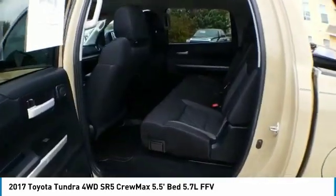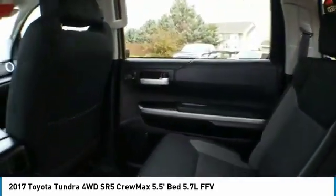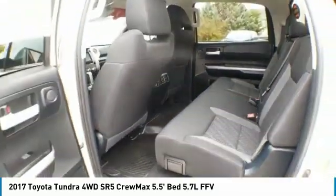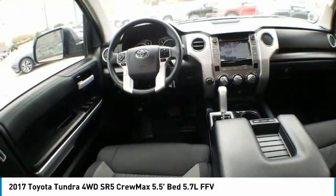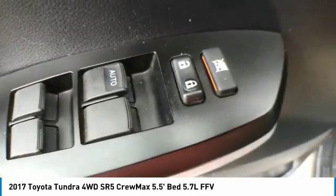With a towing capacity of up to 10,000-plus pounds and a payload capacity of over 2,000 pounds, the Tundra is the perfect mix of power and efficiency. This vehicle has less than 40,000 miles. Take this vehicle for a spin and see why so many shoppers are now proud owners.